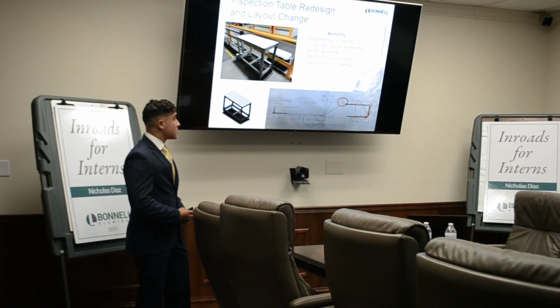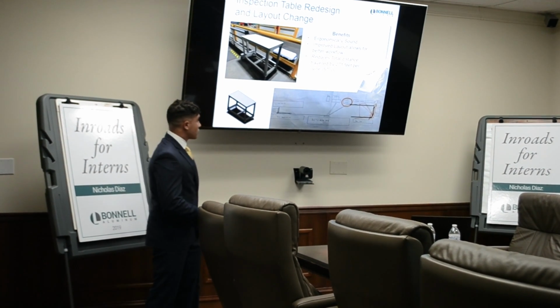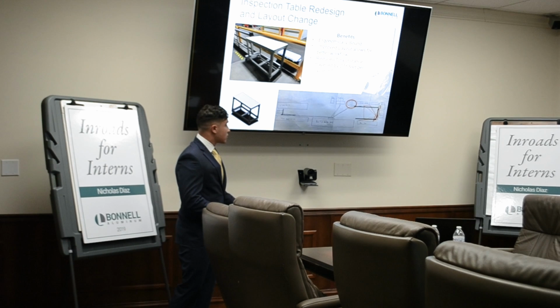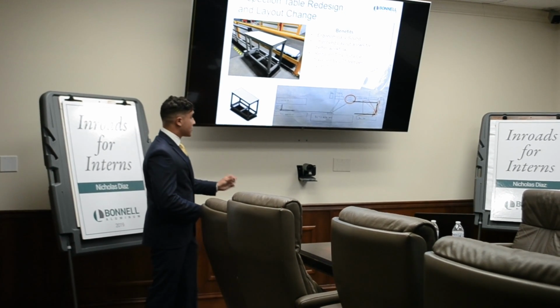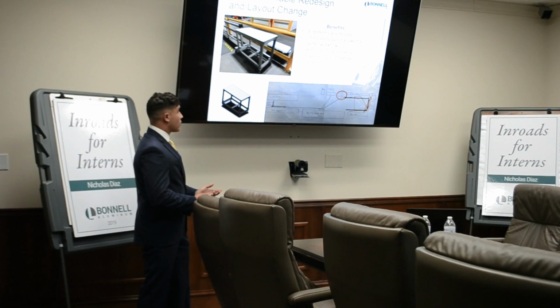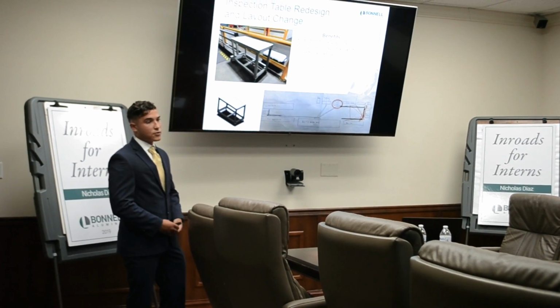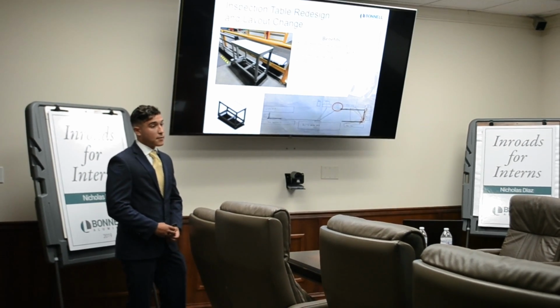So what I did was I designed a new one using T-slots. That table now goes directly next to the length check, which allows for a much simpler pass-through with our workers. And overall, it increases the workflow, and it reduces our total distance traveled in a cycle by 57%.